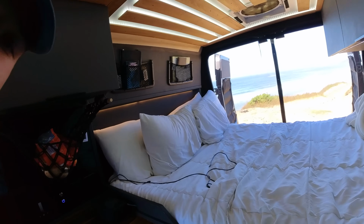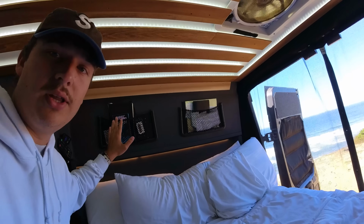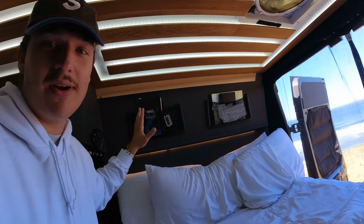And then the final thing in my bed area, which is also a new addition since my last van tour, is these 2 little drawstring kind of storage bins where I put a bunch of miscellaneous stuff or anything that I would need to grab when I'm in bed.